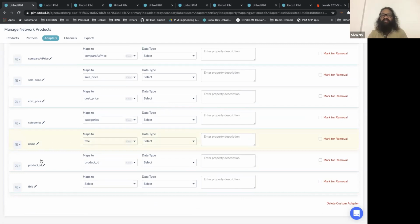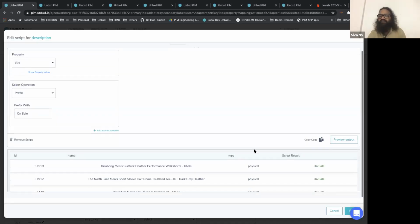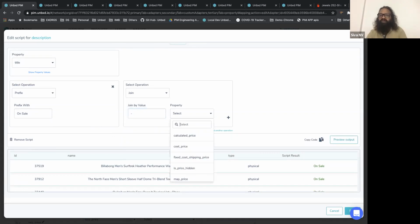We can easily do product transformations with respect to the Amazon use case. Amazon defines that whenever any product data goes out of the system, the title should be prefixed by a brand name, and the color should be part of the product name. So in this use case, suppose we have the title and we want to prefix the title with new product or on sale. We can easily customize all these data transformations across the system, so that if we want to join it with another brand name, we can easily do all these operations using this system.